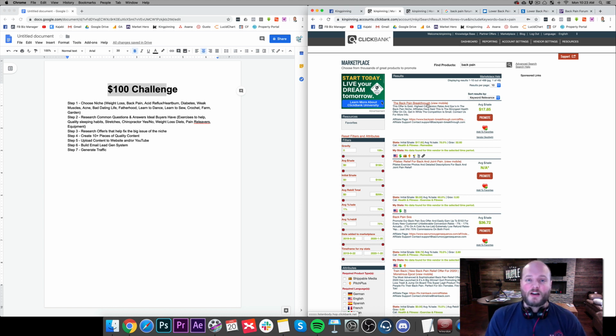Now, number 7, obviously, the last step of this is to generate traffic. There are, again, hundreds or thousands of different traffic sources out there, and depending on what you choose, some are going to be quicker than others, but this is the key to it all. After you have that funnel set up and in place, we're going to send traffic in. So you want to do an easy, free type of method.